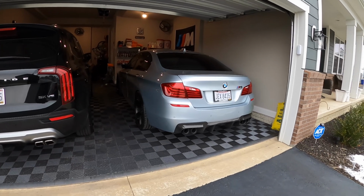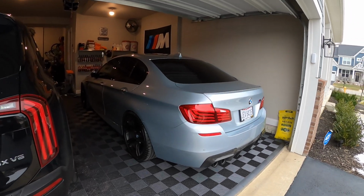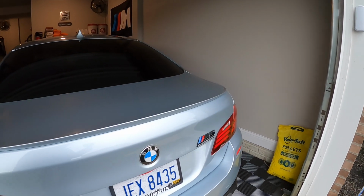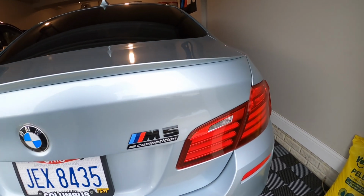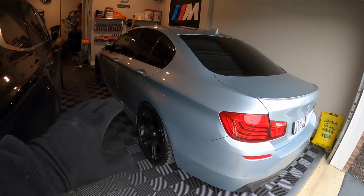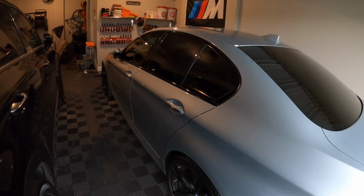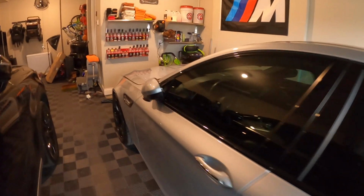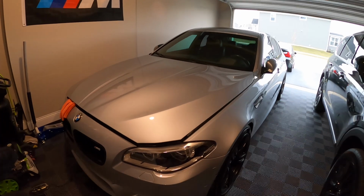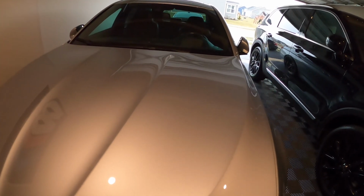So a little backstory on my 2016 BMW M5 here. This does come with a competition package. Quick little F90 edition that I did there. So the exhaust is stock, still stock downpipes, stock competition exhaust of course. Even though it's not gonna have nothing to do with the sound itself out of the exhaust.